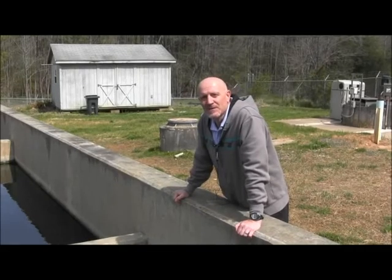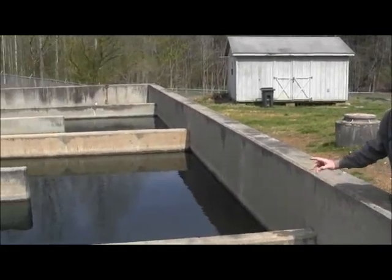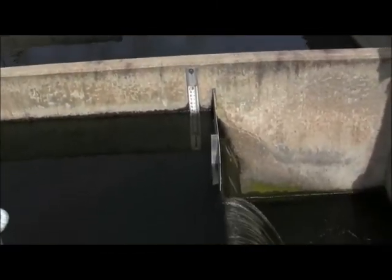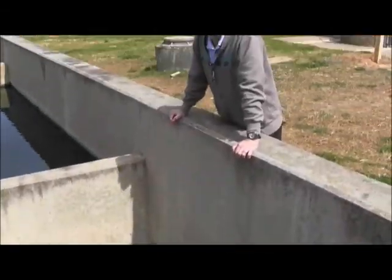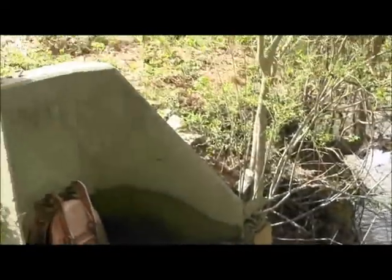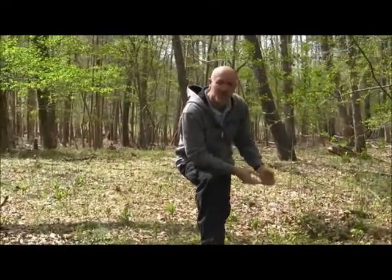After the water goes through filtration, it comes to the chlorine disinfection. The chlorine is added at the head of the tank, flows through the serpentine tank, allowing time for the chlorine to disinfect. After that, it flows over a weir, and the chlorine is removed before going to the river. This is the end of the process. This is what we call the effluent.